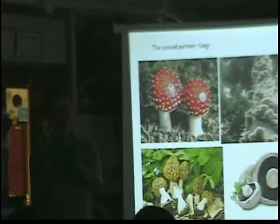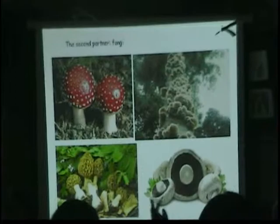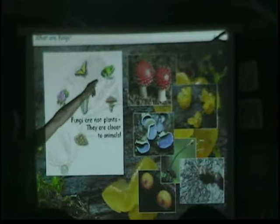The second partner in this lichen association are the fungi, and probably every one of you has seen fungi like mold on bread or some fungi in the woods or mushrooms in food. So you are probably familiar with fungi. And actually these fungi, Matt was mentioning this already, these fungi are closer to animals, so they are closer related to us than they are to plants.